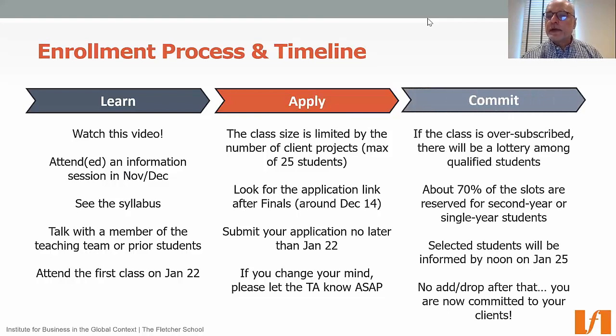And if the class is oversubscribed, we will do a lottery among qualified students. And when we do the lottery, we typically hold about 70% of the slots for second year or single year students. We'll inform all the selected students by noon on January 25th. And we ask at this point that you are completely committed to the class. So if at any point you decide not to take the class, please let Emmanuel know so that he takes you out of the lottery process.